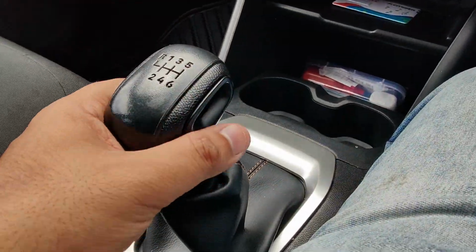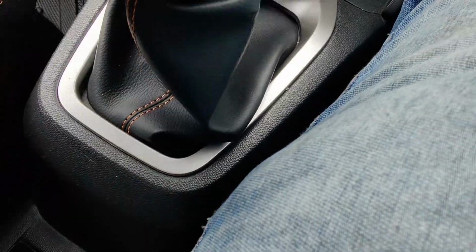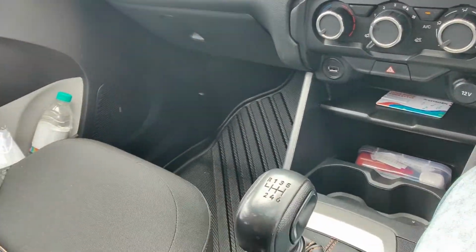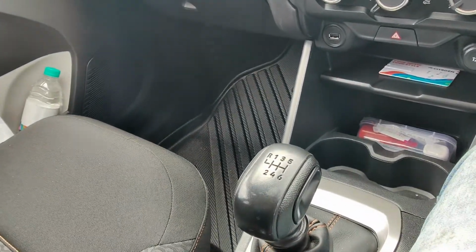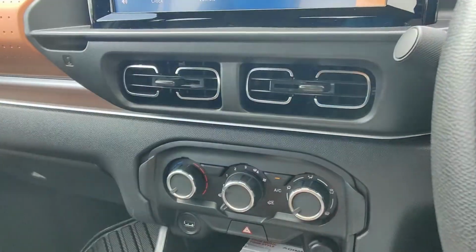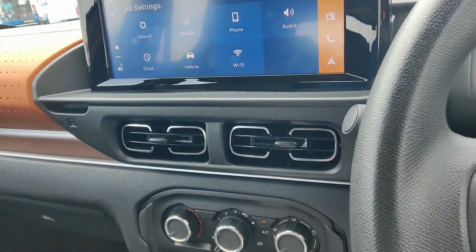You've got a very different looking gear lever on this car. It's got that contrast stitching and the aluminum here. So overall, this interior has a lot of feel-good factors. When you immediately get inside the cabin for the first time, you are going to be impressed. When you look around also, you're going to be impressed by seeing how everything has been put together, how the AC works really well, how good the sound system and infotainment system is.